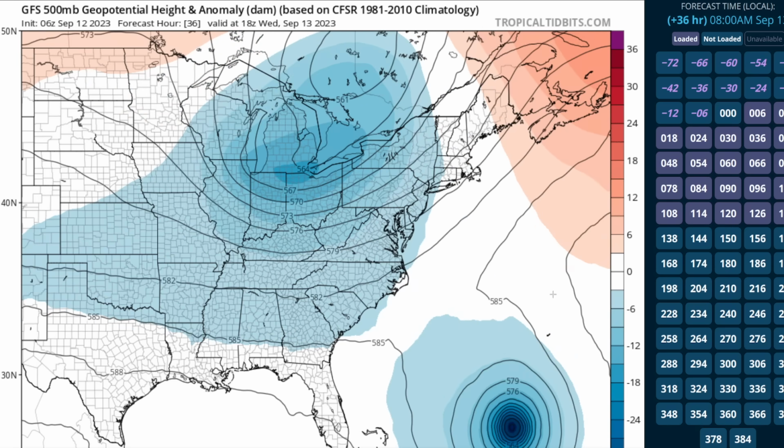So if we go back here, this is Wednesday afternoon, and the big steering feature is this upper level trough over the Great Lakes, kind of in blue here, and you can see these black contours curved in a smiley face shape, kind of translating to the east over New England, and this is bringing southwesterly flow to the eastern seaboard, which is helping to usher the hurricane toward the north. And you can see the outline of this ridge to its east, again with southerly flow. So this will start to accelerate the hurricane toward the north.